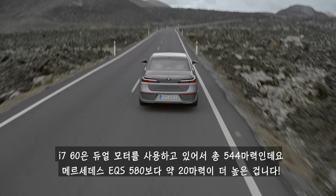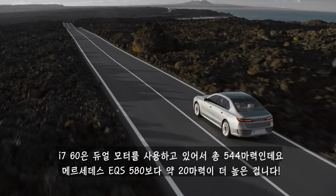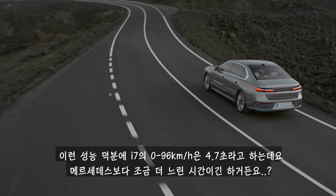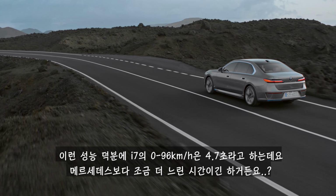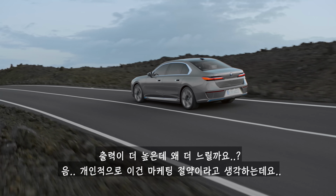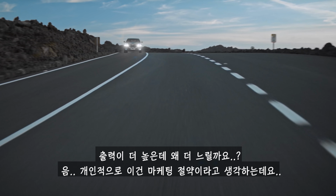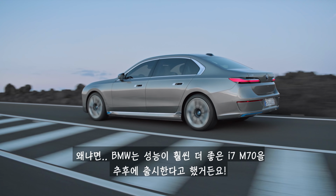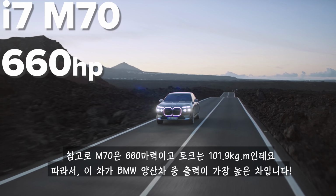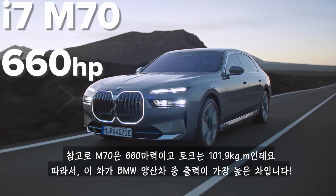The i7 60 comes with dual motors that produce 544 horsepower combined. That's about 20 horsepower more than you get with the Mercedes EQS 580. This means that the BMW will do 0 to 60 in 4.7 seconds, which is a few tenths of a second slower than the Mercedes though. That'll do it in 4.3 seconds. So why is the BMW more powerful yet slower? I think there's a marketing reason for this. You see, BMW has confirmed that it'll build a much quicker i7 M70, and that'll have 660 horsepower and 1,000 Newton meters of torque, making it the most powerful BMW road car ever.